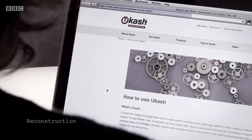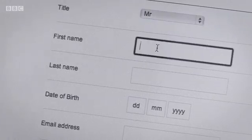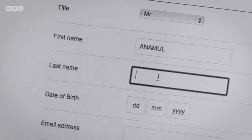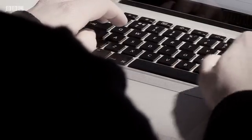But when they asked him about the £50 UCash vouchers, the experience he'd had 6 months previously all came flooding back. It hit me and I was like, hold on. 6 months ago, I was actually a victim of a scam. Not only had the fakers stolen £50 from Anamal for a fake CRB check for a fake job, they'd also used his personal details to set up an online bank account and used that to take payments from other victims.